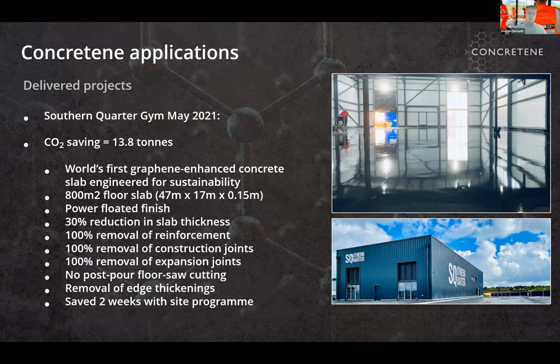So we thinned this slab down. It was an 800 square meter slab with a power floating finish, and we reduced the thickness of this particular slab from 225 millimeters to 150 millimeters. Eliminated all the mesh reinforcement and the joints. There aren't any joints anywhere on this slab. And also, we'd normally use a local thickening for where the double-story blockwork walls sit on this slab. But we calculated we didn't need that, so it's just purely 150 mil unreinforced slab over the whole area with blockwork built on top of that.